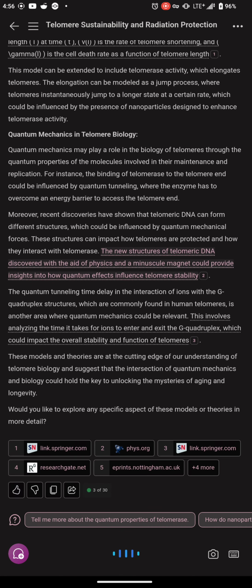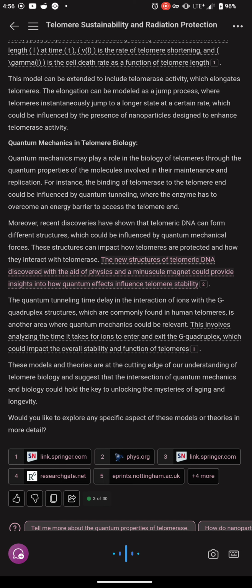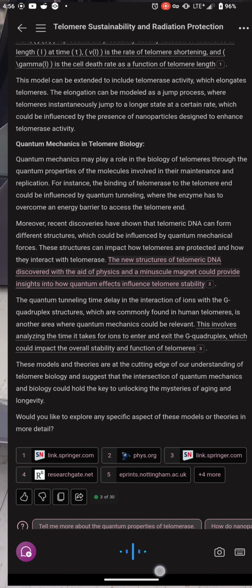The quantum tunneling time delay in the interaction of ions with the G-quadruplex structures, which are commonly found in human telomeres, is another area where quantum mechanics could be relevant. This involves analyzing the time it takes for ions to enter and exit the G-quadruplex, which could impact the overall stability and function of telomeres.